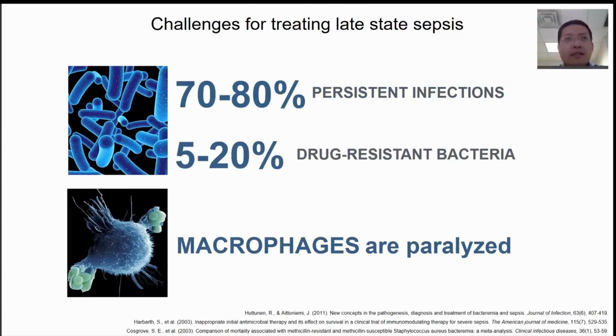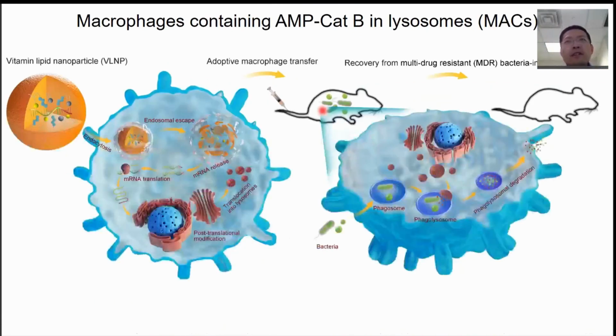Meanwhile, for sepsis patients, these infections severely paralyze the immune system of the patients, such as the macrophages. And so here are many challenges for treating this type of deadly disease. This slide shows our strategy to treat sepsis, especially immunocompromised sepsis. And we are thinking we can produce different types of vitamin-derived lipid nanoparticles, then deliver antimicrobial components into macrophages. Then we can transfer these macrophages into the sepsis hosts, which can enhance the innate immunity and also eliminate all the drug-resistant bacteria.